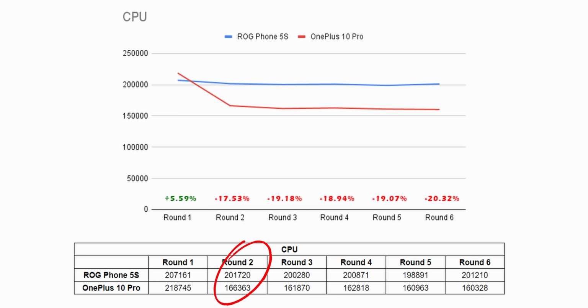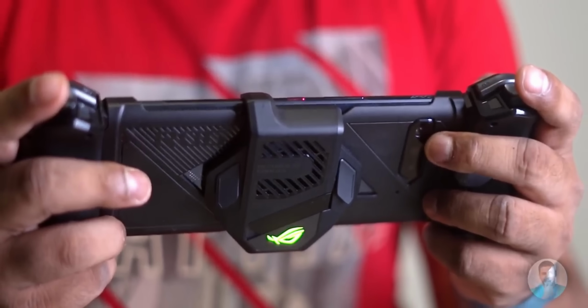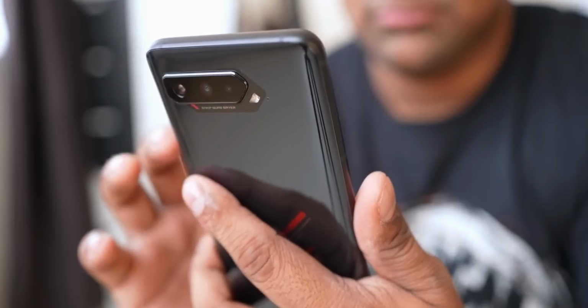Ridiculous, right? By the end of the hour, the CPU on the 10 Pro was performing 20% lower than the one on the ROG Phone 5S. This might be worth noting for you if you depend more on CPU intense tasks, like say for example if you edit videos on your phone. And this is also directly reflected in the UX performance, with the OnePlus 10 Pro being 10+% down by the end of the hour. But then again, this is not really a fair comparison for UX, at least, because you'd probably have an aeroactive cooler on when you're gaming, not when you're just using the phone.